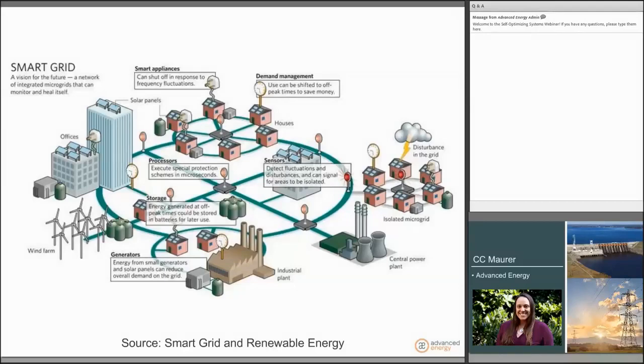One important aspect of the smart grid is that the different components all need to work together and are interrelated. So let's take a moment to recap a few key points from our previous webinars on solar technology, AMI meters, and microgrids.